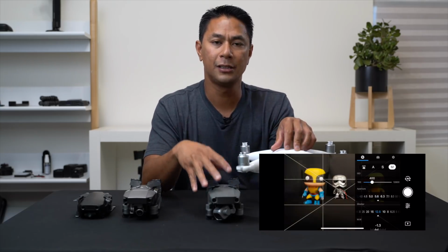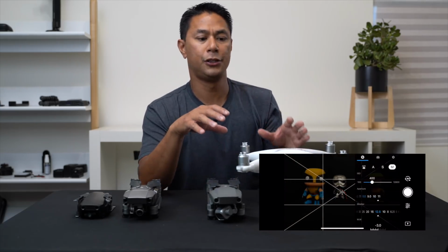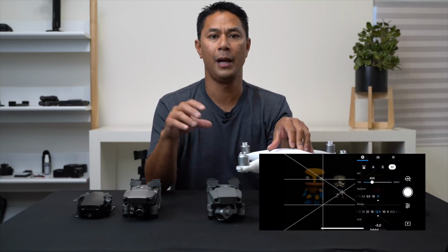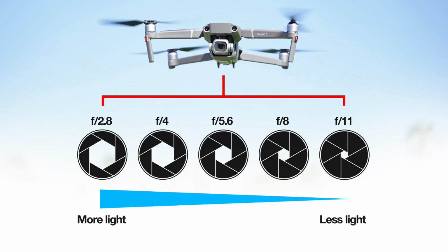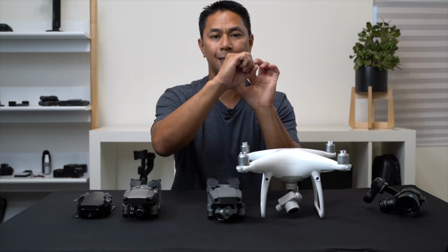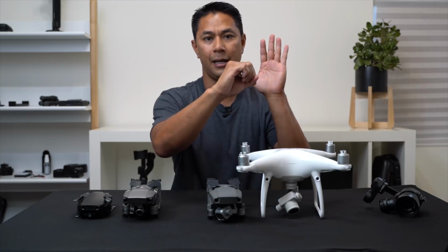Now, with an adjustable aperture here, you're able to adjust your aperture anywhere between a 2.8 to an f11. So a 2.8 will let in a lot of light into your camera lens, which in turn hits your sensor. And if you go all the way to f11, the available light shrinks all the way down to an f11, which lets in less light that can hit your sensor.